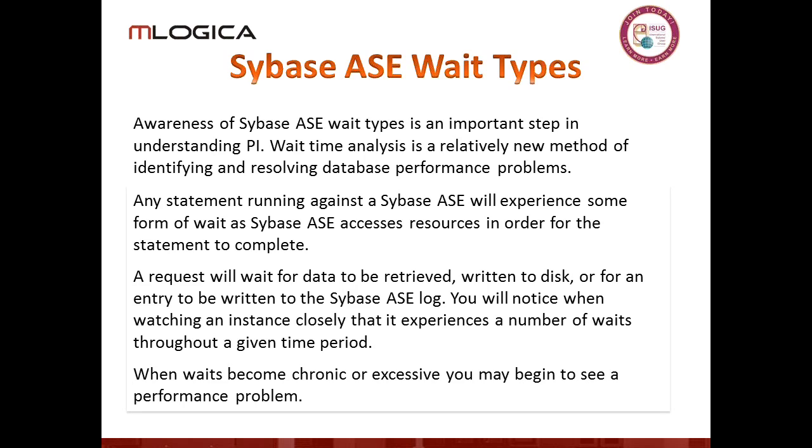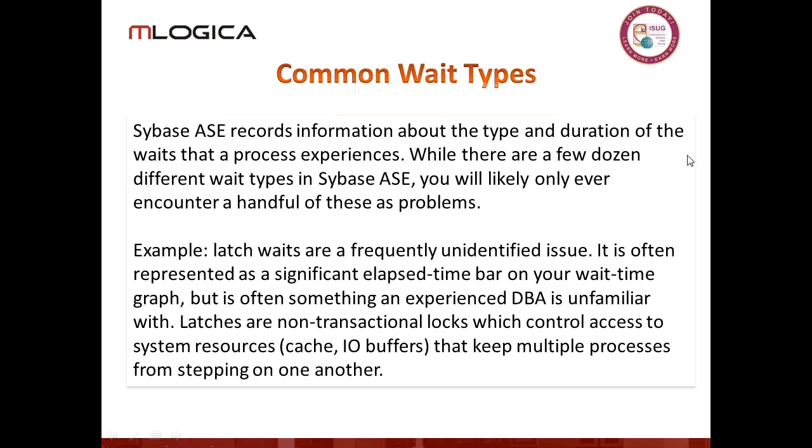Looking at this, you'll see that an individual query may have multiple different wait types over the course of time and change. At 2 in the afternoon, we might be waiting for CPU. At 3 in the afternoon, it might be that the I/O subsystem is getting crushed and we're waiting for I/O. When the waits become chronic or excessive, you may see a performance problem or a pattern that you can go in and identify and resolve. This has a few dozen different wait types. In general, you tend to run into the basic ones.